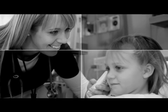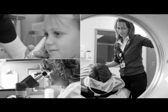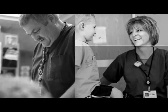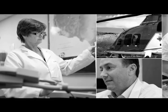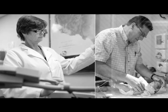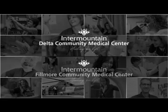The type of medical care you receive shouldn't depend on where you live. People in rural towns should receive high-quality medicine just like those in big cities. Delta Community Medical Center and Fillmore Community Medical Center both provide the same quality care and advanced technology you'd receive if you drove to the city. What they do well. Intermountain's Fillmore Community Medical Center and Delta Community Medical Center.